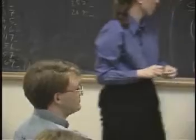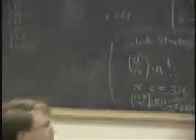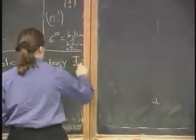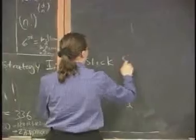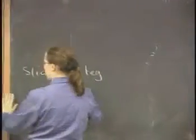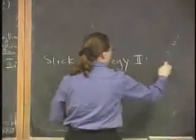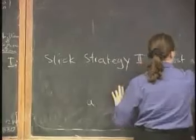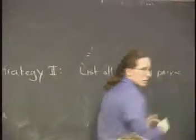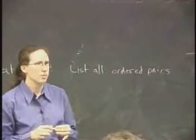So our second strategy is to look at all the ordered pairs. Does it come up with the same thing? I don't know. I was just going to write that down and figure it out. What if they're the same? Slick strategy 2 is to list all ordered pairs. And I guess we list them in lexicographic order. They're not going to be the same strategy.